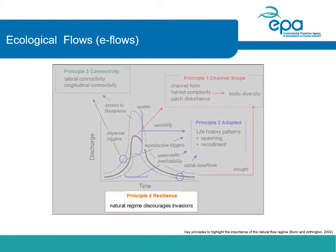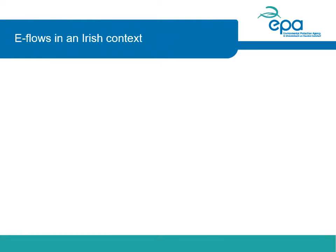And principle 4, that a resilient and a healthy natural regime discourages invasions, that healthy ecosystems are resilient ecosystems, and therefore to maintain the biology of a river and its supporting elements or lake in as close to natural condition as possible will make them more resilient to anthropogenic or climatic stressors into the future.